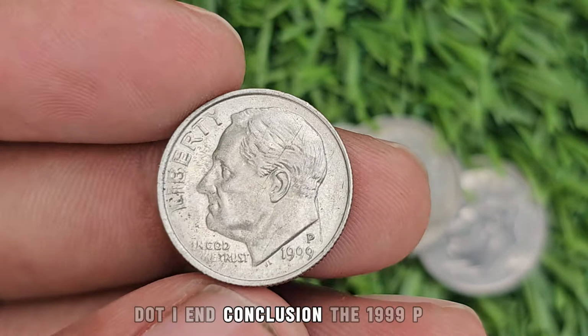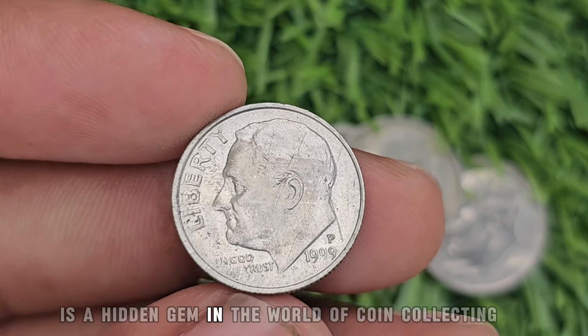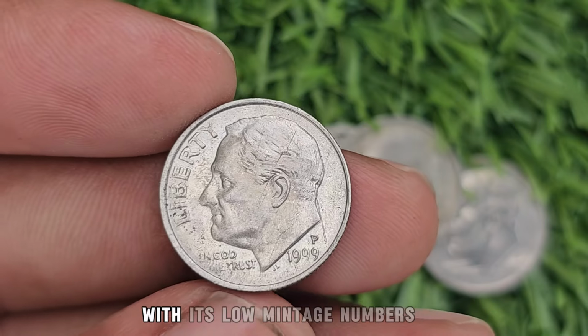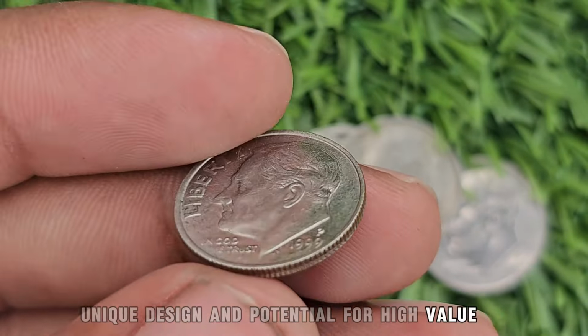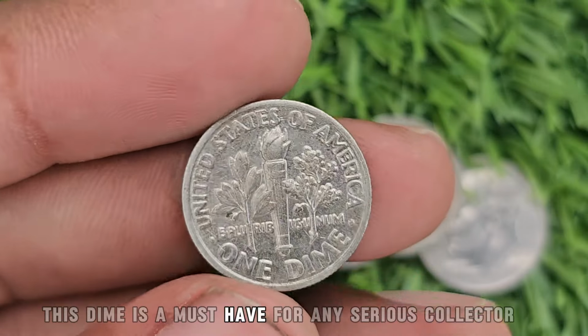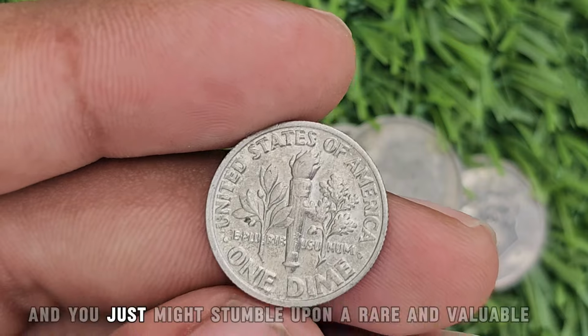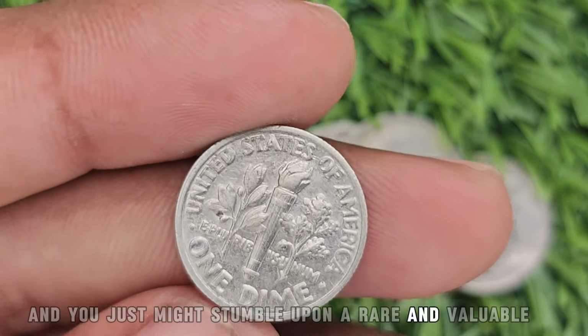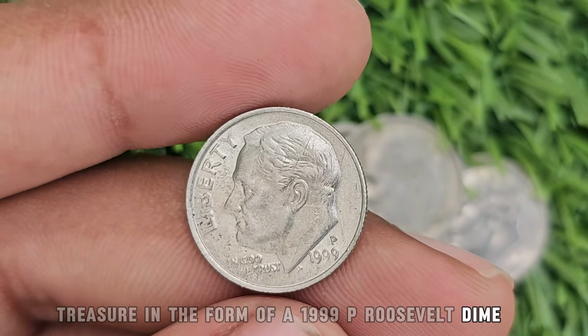In conclusion, the 1999 P Roosevelt dime is a hidden gem in the world of coin collecting. With its low mintage numbers, unique design, and potential for high value, this dime is a must-have for any serious collector. So, keep your eyes peeled and you just might stumble upon a rare and valuable treasure in the form of a 1999 P Roosevelt dime.